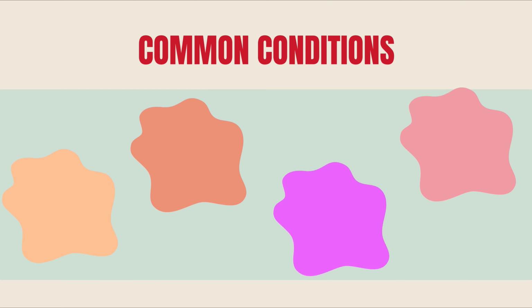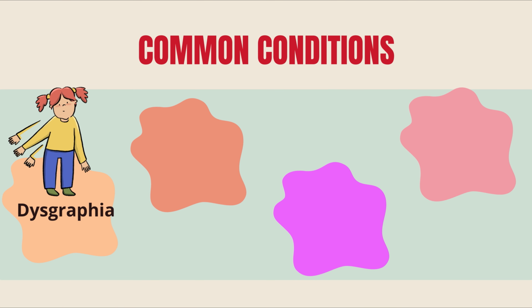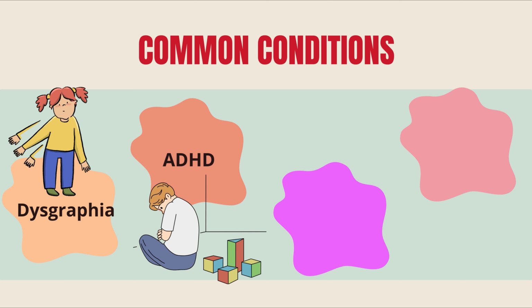Common conditions for handwriting difficulties. Some of the common conditions that are associated with handwriting difficulties are dysgraphia. It is a neurological condition that causes difficulty turning thoughts into written language appropriate to the age and ability to think. Children with dysgraphia have difficulty writing in a straight line, knowing when to use uppercase or lowercase, and writing letters in reverse. Another condition is attention deficit hyperactivity disorder, ADHD.